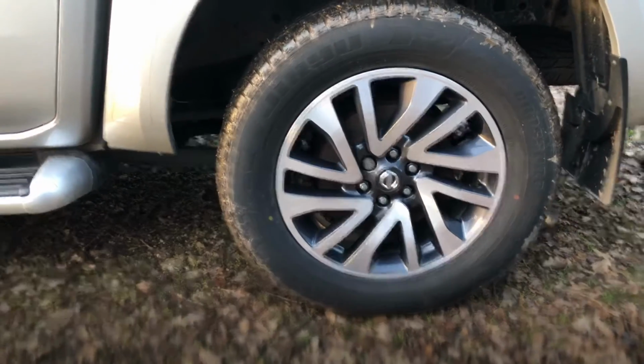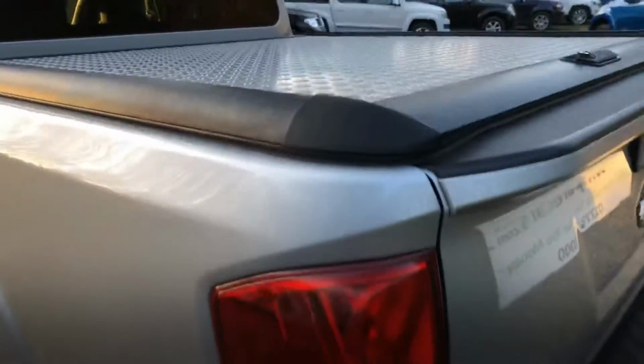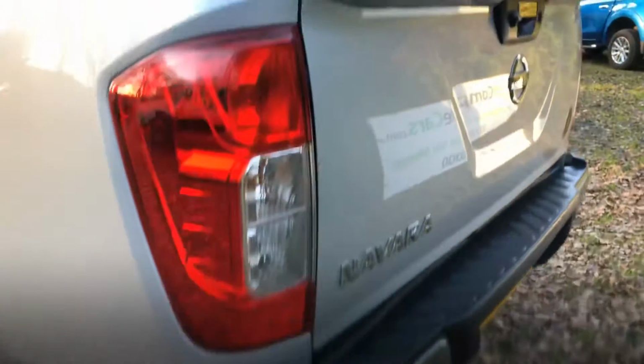Rear wheel and tyre, matching tread depths, wheels in good condition as well. Let's work our way around to the rear quarter and tailgate.